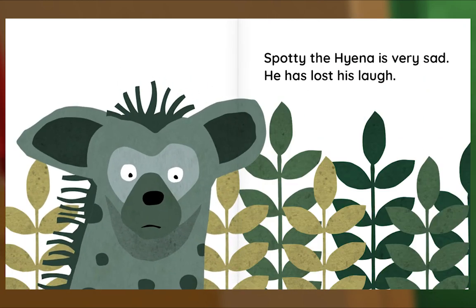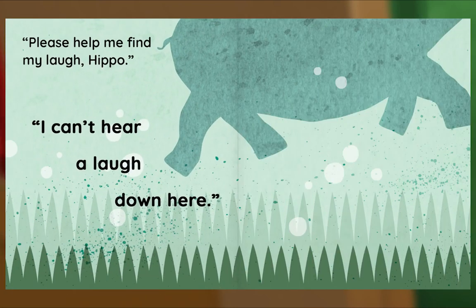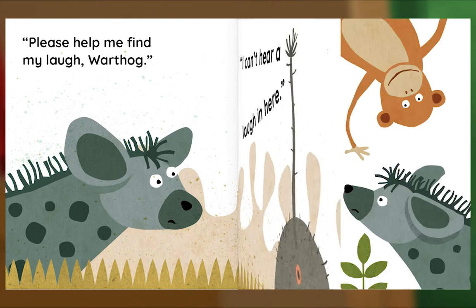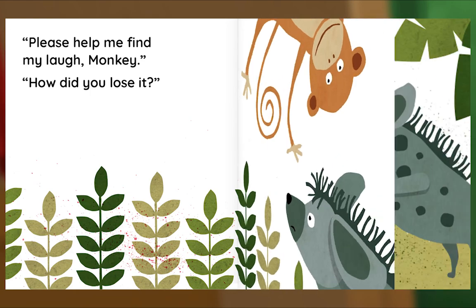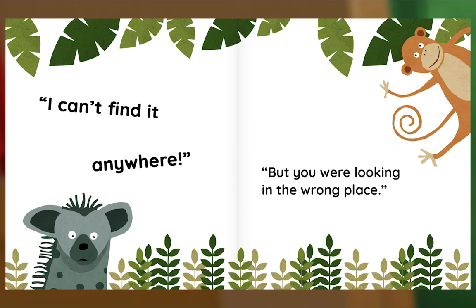Spotty the hyena is very sad. He has lost his laugh. Please help me find my laugh, giraffe. I can't hear a laugh up here. Please help me find my laugh, hippo. I can't hear a laugh down here. Please help me find my laugh, warthog. I can't hear a laugh in here. Please help me find my laugh, monkey. How did you lose it? When I laugh, you can see my big teeth. That makes everyone frightened, said Spotty. Then I got sad and my laugh just disappeared. I can't find it anywhere.